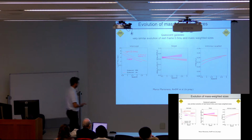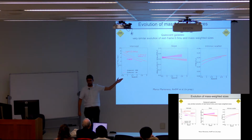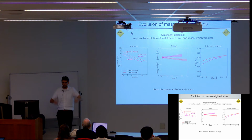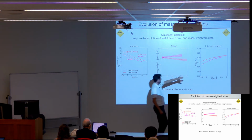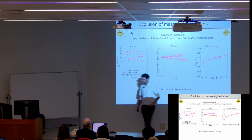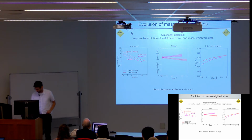Ask me if you want to know more, but the key point is that the mass-weighted evolution is the same as the size-weighted evolution, just offset down a bit. Slope and scatter are very similar. You should know that to believe the intrinsic scatter estimate, you have to know your uncertainties really well. I don't know if you do well enough, but these are our best effort.